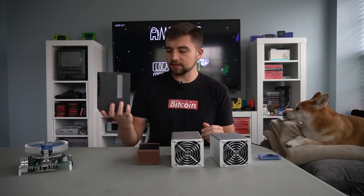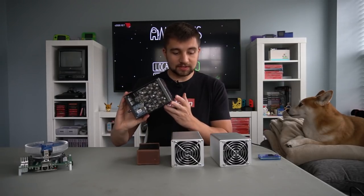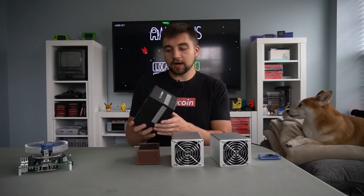So that brings us to our final big guy, the behemoth here, the Future Bit power. This is the latest version they have, and they're already working on a new one. This thing is nice. You look at it, it looks substantial. It feels substantial. It's just crazy.